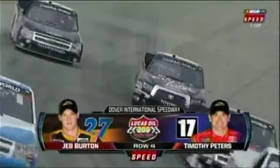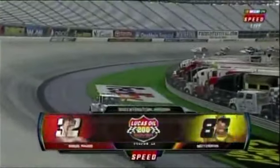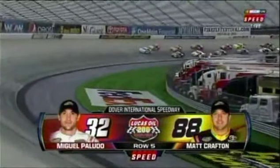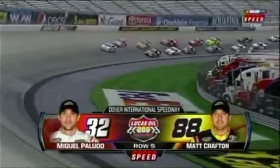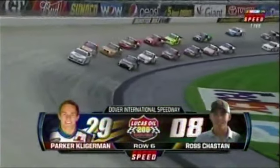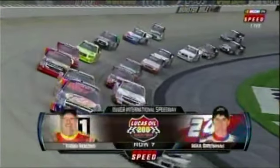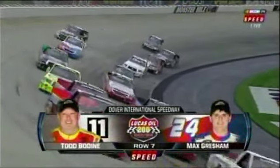Jeb Burton, always fun to watch. And Timothy Peters, solid start to the 2012 season. Miguel Paludo and Matt Crafton. Miguel Paludo, one of those drivers still looking for his first win in the Camping World Truck Series. Parker Kligerman got a runner-up finish in the Camping World Truck Series. Not a win yet. He's also doing double duty running tomorrow as well.